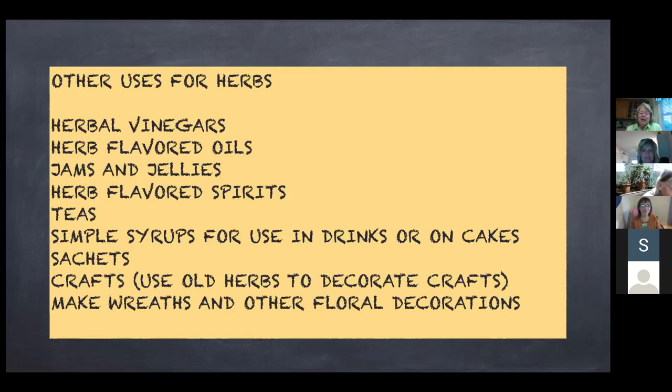But they actually have botanical flavored spirits now, and you can do your own, because I tried it. You can put herbs in your vodka or some other clear spirit, and flavor them, and then use those in your drinks. You can make teas. I've made lemon verbena tea and mint tea, and I consider ginger also an herb. And you can make teas out of any of those.